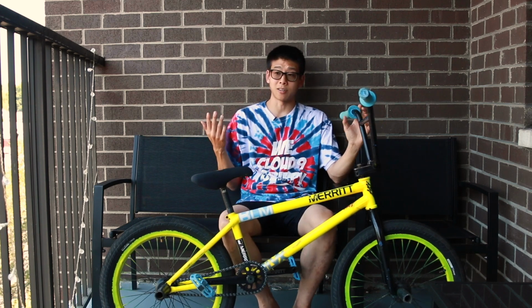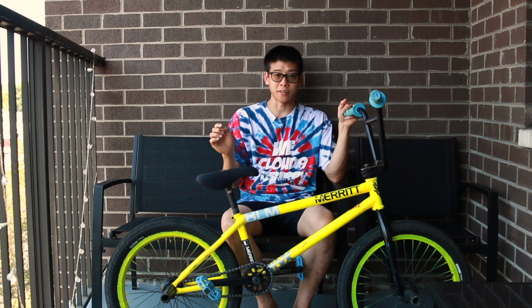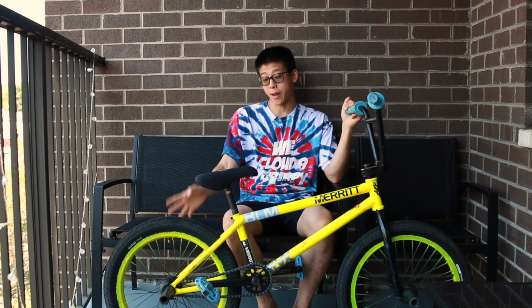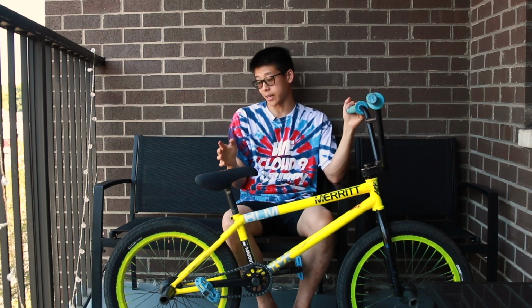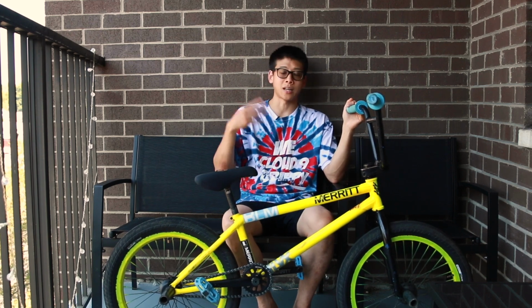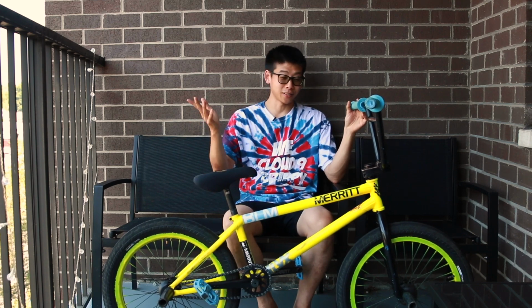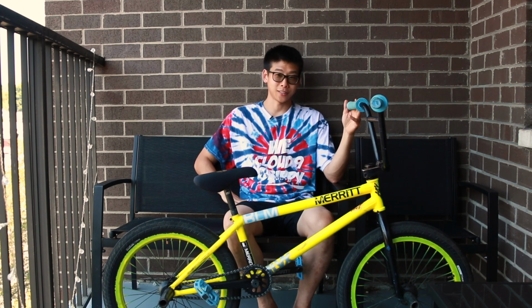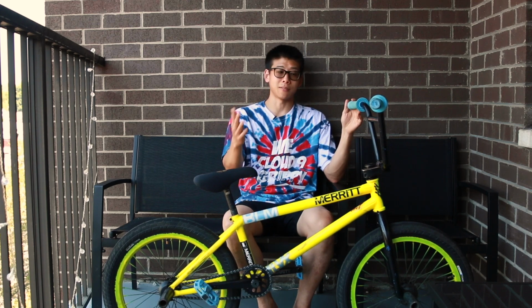I mean, that's how I started off. I bought a complete Dyno NSX and just slowly started upgrading little things. Maybe a stronger back wheel, maybe a better sprocket, just little things like that I would break as time went by. Or you can just go nuts and just buy a setup like this for $1,600. It's your call.